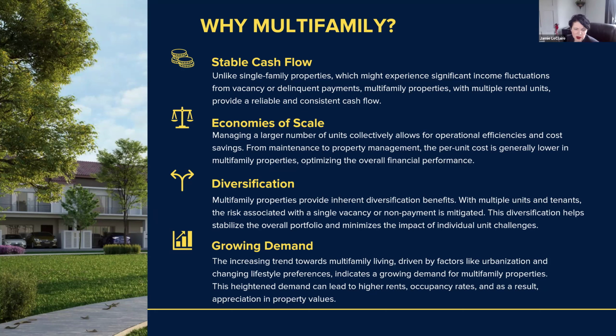Diversification is also a big one. We can be diversified as it pertains to tenants, and we can attract a wide variety of people to live collectively in a multifamily building, which also helps with the stabilization. And then, of course, growing demand. A lot more people these days are looking to live in more collective societies and living close to each other. So we have a result of higher rents, lower vacancy, and higher property values.